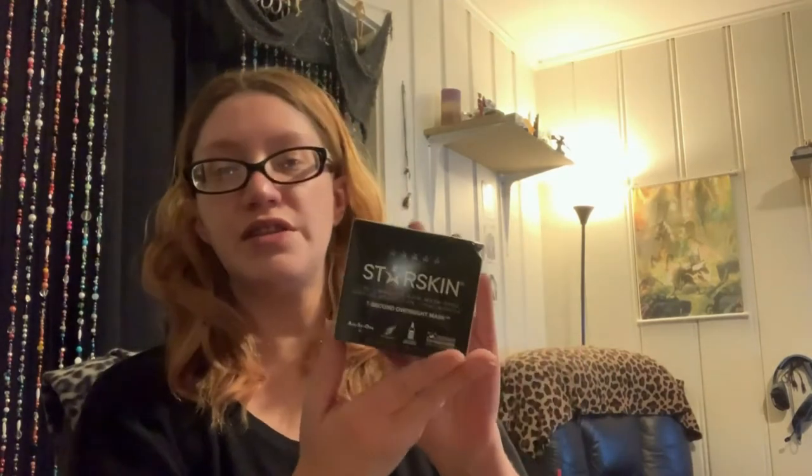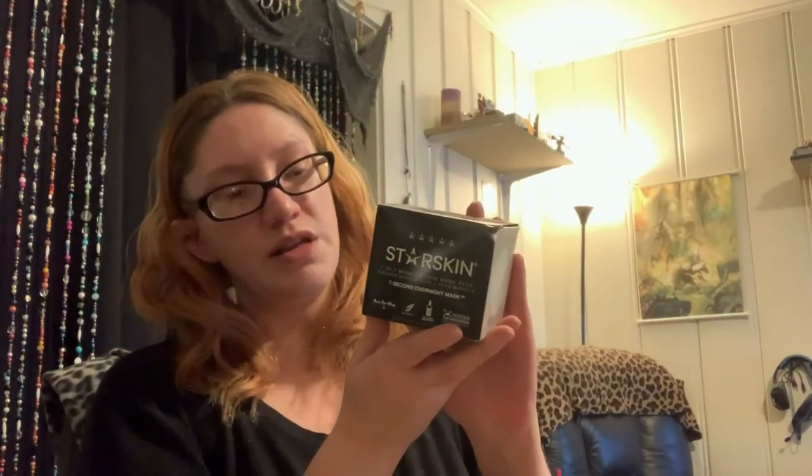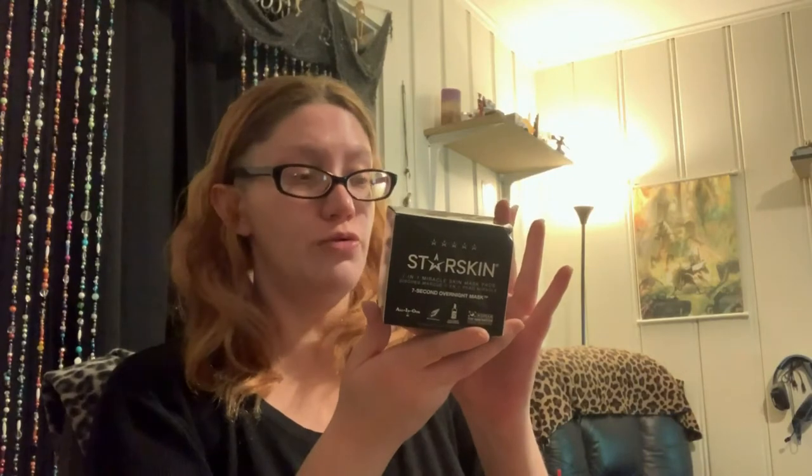And we got another Star Skin. This is the 7-second overnight mask. Let's see, it does massage, exfoliation, toner, oil serum, night cream, sleeping mask, and mood relaxer. Not sure how you get a mood relaxer in a little pad like that, but hey, I'm willing to try it. If it works, it works. I ain't gonna judge.